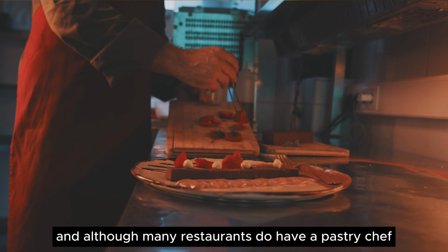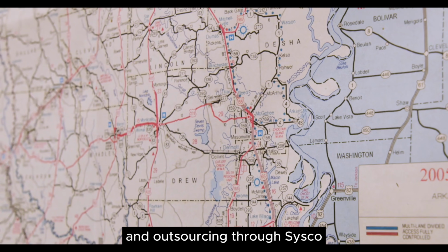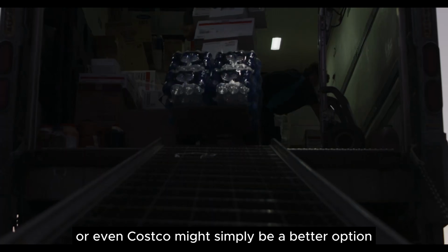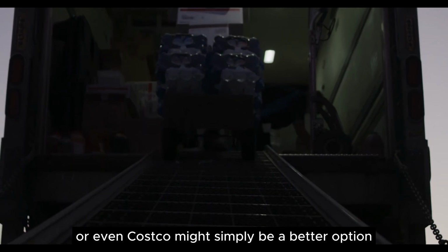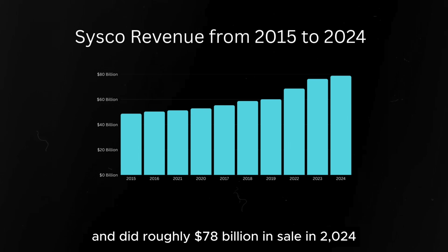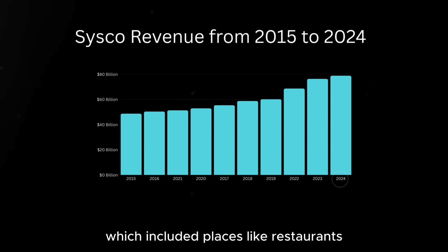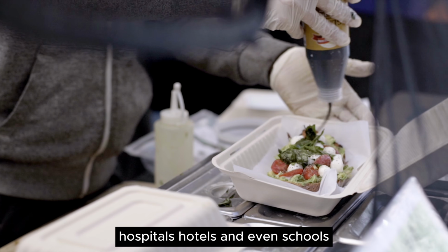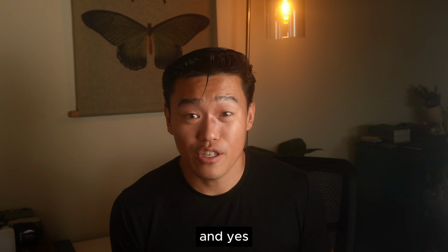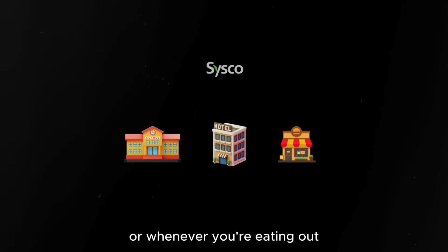And although many restaurants do have a pastry chef, many simply don't. And outsourcing through Sysco, Restaurant Depot, or even Costco might simply be a better option. Sysco is one of the largest suppliers to restaurants in the world and did roughly $78 billion in sales in 2024, which included places like restaurants, hospitals, hotels, and even schools. And yes, you might be unknowingly eating from a Sysco place when you're at school, whenever you visit a hotel, or whenever you're eating out.